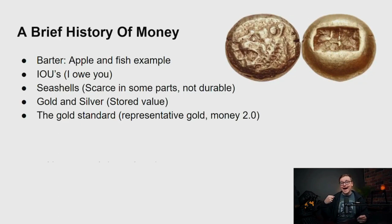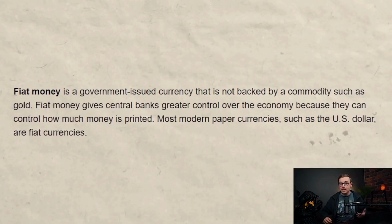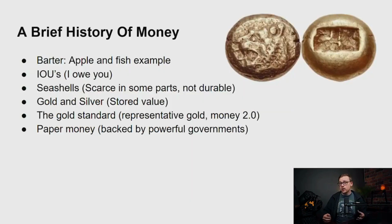And this paper money had value because it was backed by gold. Gold is something that is scarce, and it's something that everyone agrees has value. And so at any time you could go and exchange this paper money for gold if you wanted to. But then came paper money that was not backed by gold. This is paper money that was backed by powerful empires or governments. And as long as these empires or governments are responsible, this is technically fine as well. As long as everyone agrees that the money has value, this can be all good and dandy.